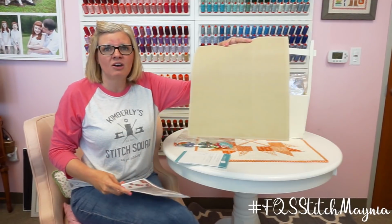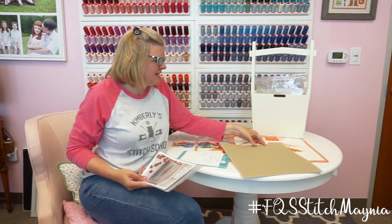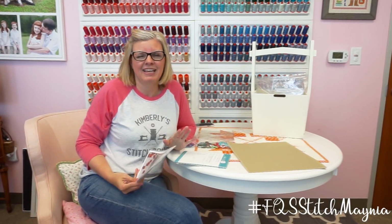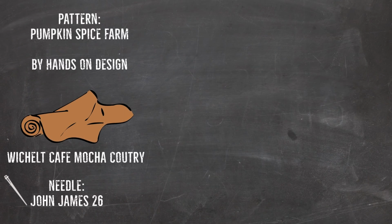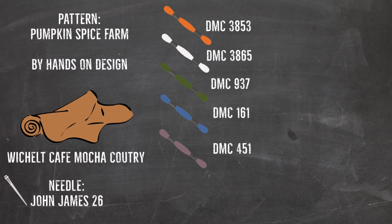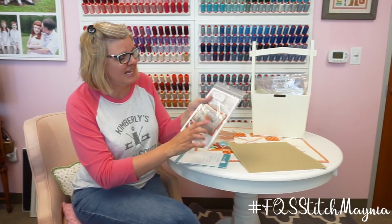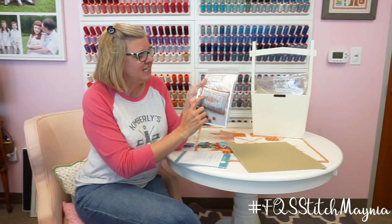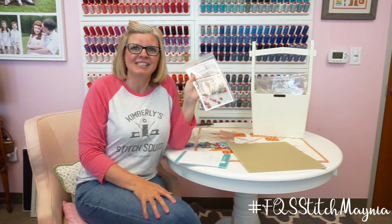Today I'm working on Weeks Dye Works Cafe Mocha Country, which I've never stitched on before, and I'm super excited because it's kind of like an in-between color. And I'm using 14 count Aida. It should finish about 4.5 by 7, and the DMC colors I'm using are 3853, 3865, 937, 161, 167, and 451. So my goal today is to start in the center and see if I can get this little center done. And if I can, that's going to be totally awesome. So let's get stitching.